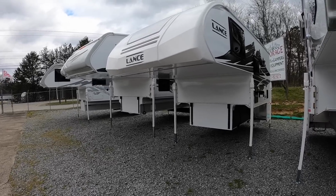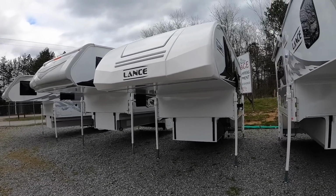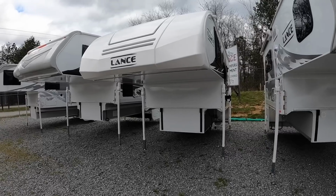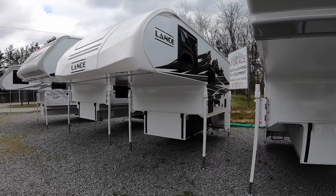All right, now that we got that out of the way, everybody wants to know what these things cost. You're looking at about $45,566 starting MSRP, and then you can price them all the way up to about $56,000 for everybody that likes to spend a little bit of money.